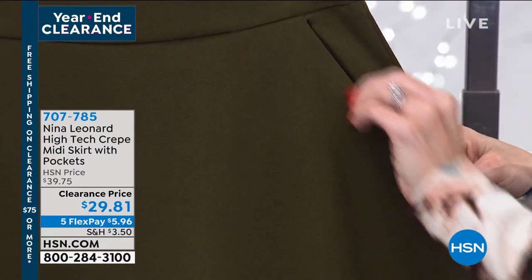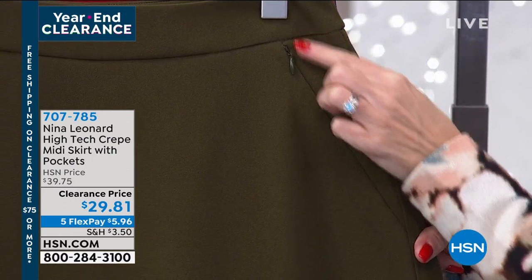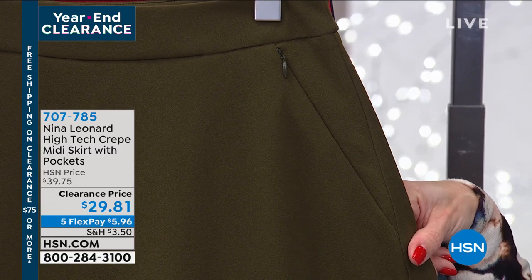But if you say, you know what, I don't want pockets, isn't that just a nice detail? A lot of designers actually just make faux pockets, just because they like this line. Again, it just gives you that hourglass shape.